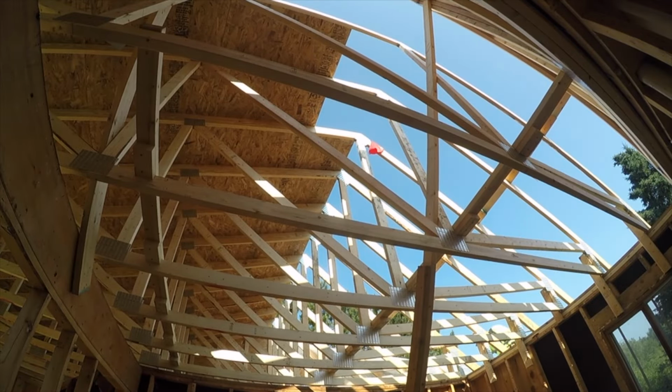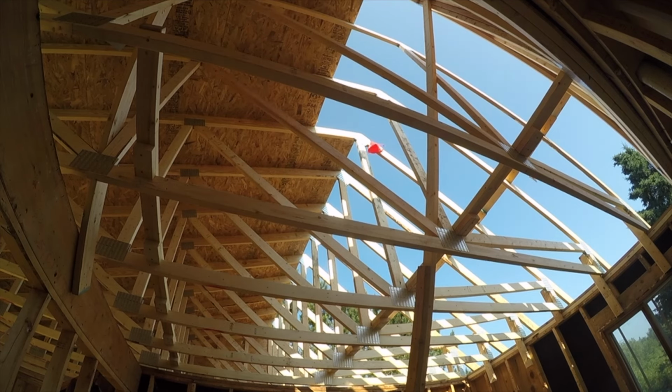Unfortunately, the GoPro ran out of battery or something and only recorded a bit of the roof going on, and then I didn't have a great angle where I put the GoPro. So here is just a little clip of the rest of the roof going up.